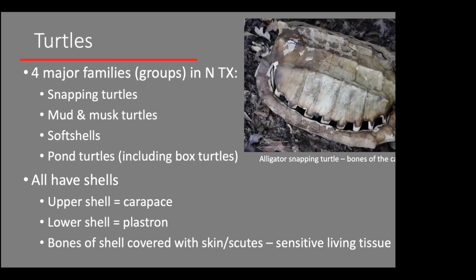All right, let's talk about turtles for a minute. There are 4 major groups of turtles in North Texas, including snapping turtles, mud and musk turtles, soft shell turtles, and pond turtles, including the box turtles. All of them have shells. The upper shell is called the carapace. The lower shell is called the plastron.